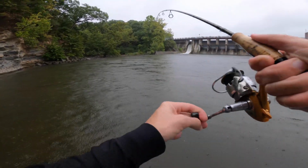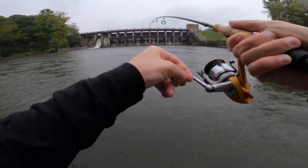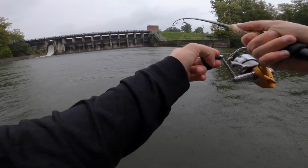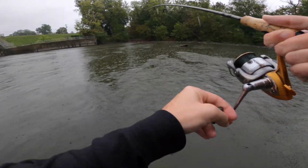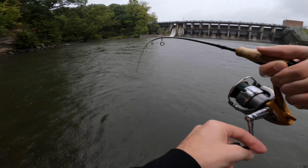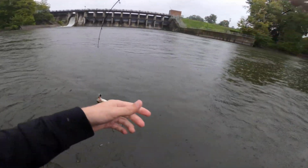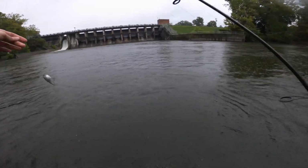Is this a fish on? Oh man, that's a fish. That's a nice smallmouth. Oh my gosh. He just scared a tiny shad or something out of the water. He's gonna jump. Oh man. Man, oh man. Come on. Come on, buddy. I think that's a largemouth. It's a monster largemouth. Oh man.